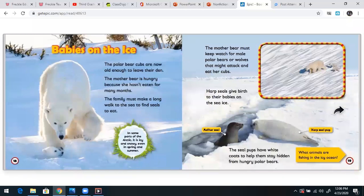Babies on the ice. The polar bear cubs are now old enough to leave their den. The polar bear is hungry because she hasn't eaten for many months. The family must make a long walk to the sea to find seals to eat. The mother bear must keep watch for male polar bears or wolves that might attack and eat her cubs.